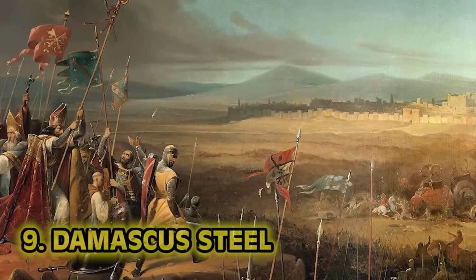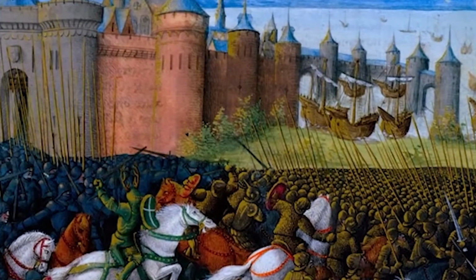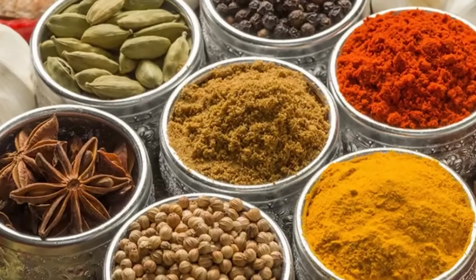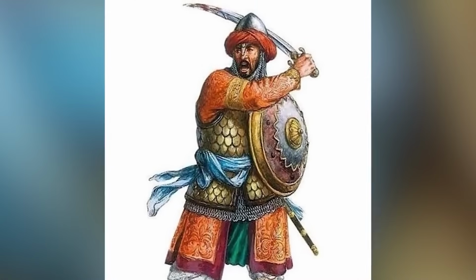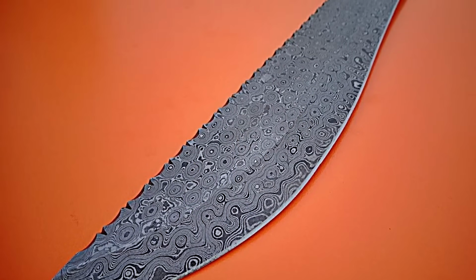Number 9, Damascus Steel. While off on the Crusades, a lot of Europeans came into contact with things they'd never seen before. Spices, for example. Please cut it with the bland food, guys, please. Another thing they saw were warriors who wielded blades that could slice through floating handkerchiefs but also bend to ridiculous degrees without breaking. These blades were made from what was called Damascus Steel.